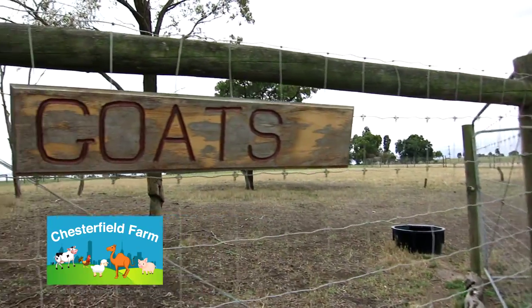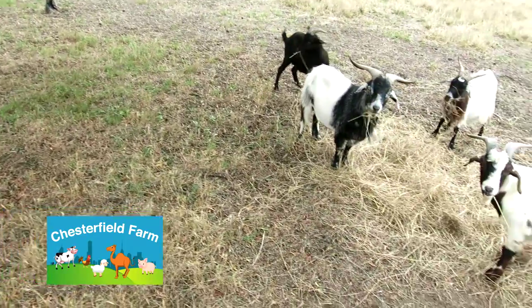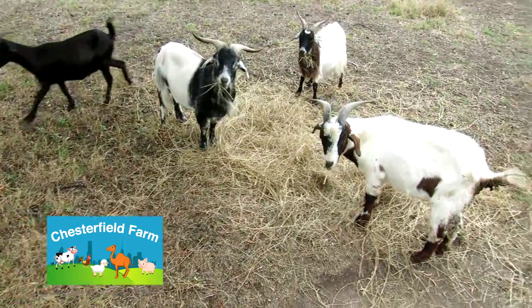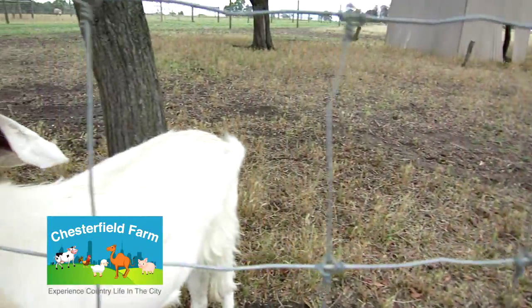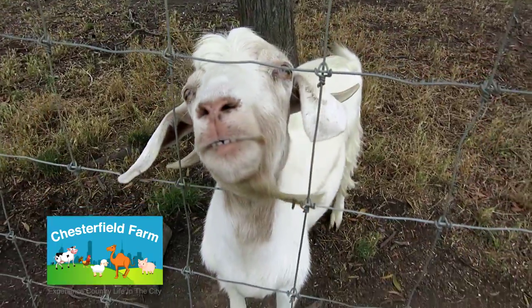So on your right hand side you may have seen some of our goats as well. We've got quite a few goats at the moment as well. Goats primarily like to eat lots of weeds and leaves. You'll often see them up on their back legs trying to get the leaves off these trees here.